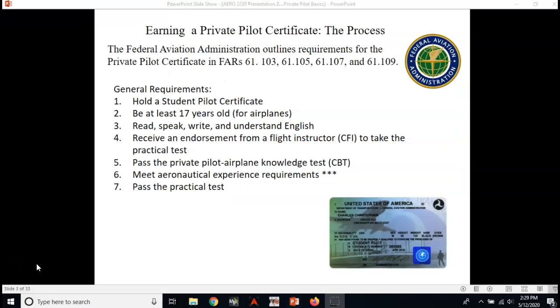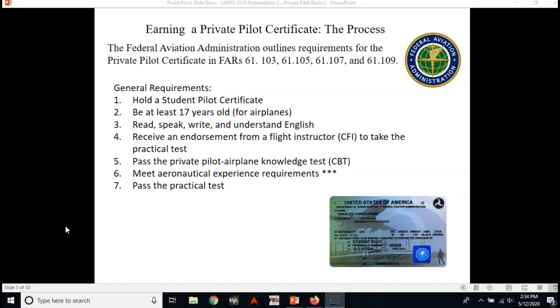Earning a private pilot certificate is governed by Part 61 of the Federal Aviation Regulations. To qualify as a private pilot, you must hold a student pilot certificate, be at least 17 years old, read, speak, write, and understand the English language, receive an endorsement from a flight instructor or a CFI to take the practical test, pass the private pilot airplane knowledge test, which is a computer-based test, and meet the aeronautical experience requirements. Finally, you must pass a practical test.